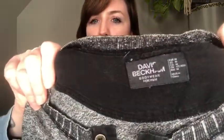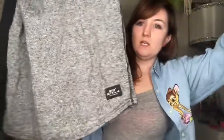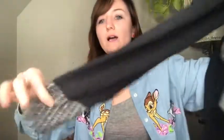So I didn't know David Beckham has a clothing line. So this is David Beckham Bodywear for him. Got this for Frankie, but I don't think it will fit him. I'm not sure, maybe it's a medium. But also, I like wearing long thermals with leggings, so I don't know if I'm gonna sell this yet, but I like the gray and the black and how soft it is.